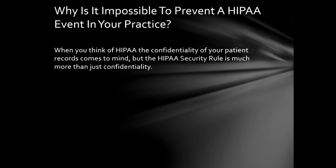We spoke about this a little bit before, but HIPAA is much more than just security. It's availability and confidentiality. It's more than security. It's availability and integrity and patient rights. And you want to make sure, especially with the patient rights, that you protect those patient rights. Patients are a very common cause of HIPAA investigations.